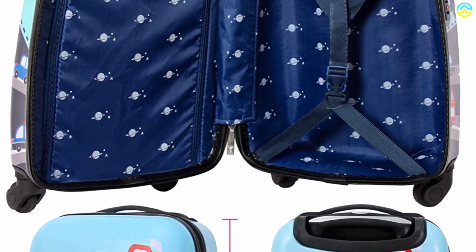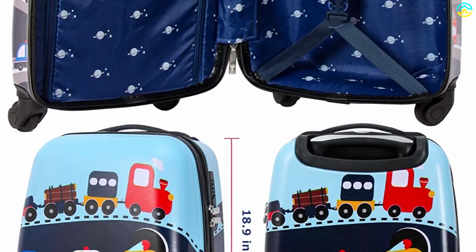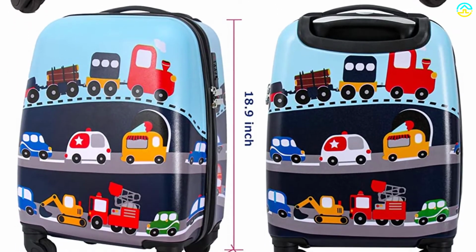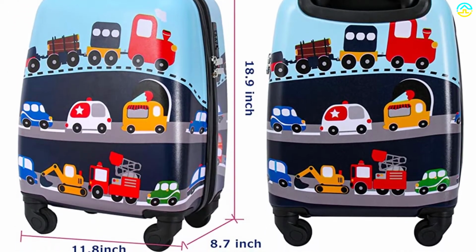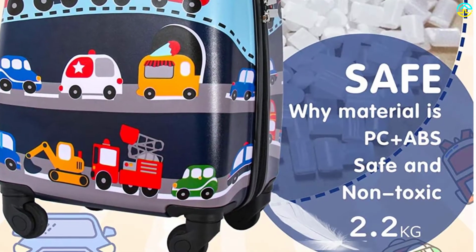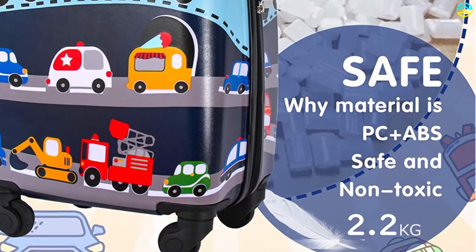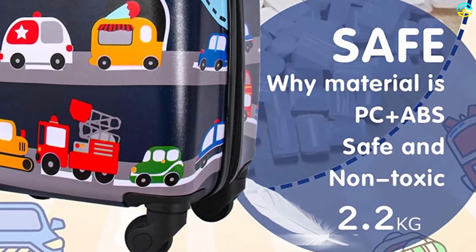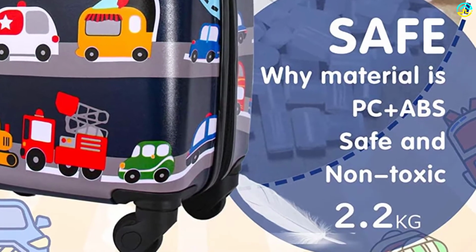In addition, you can buy this accessory for a loved one to use as an overnight bag. It has a large design measuring 18 inches, suitable for boys and toddlers. Constructed from ABS and PC materials, they have excellent, environmentally friendly elements. You don't have to worry about harmful chemicals that cause health issues to children.